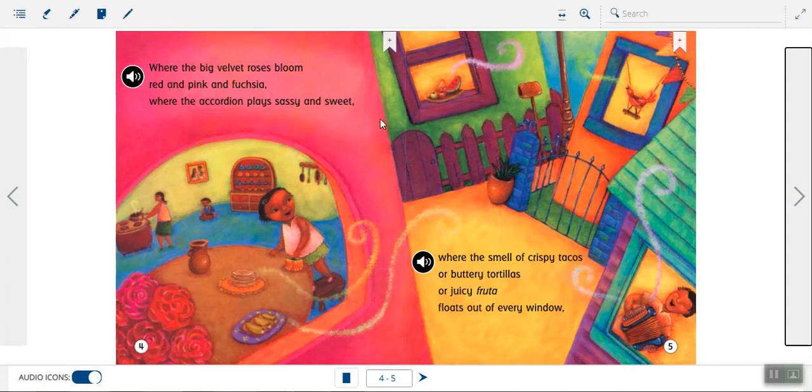So check out this neighborhood so far. I think this looks like a really comfortable, cozy place. Okay, I love all the different colors. I liked how the words make it sound so welcoming, and it talks about our senses, the things we see, like the roses blooming, the things we hear, like the music from the accordion, and we smell the crispy tacos. It just sounds like a nice place to be.